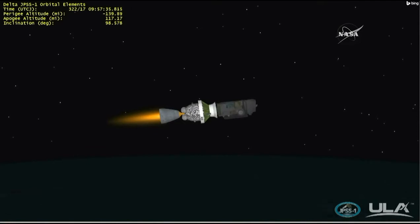About 30 seconds remaining until second stage engine cutoff. And standing by for SECO 1 in approximately 8 seconds. And we have engine cutoff. Vehicle body rate response is damping out nicely from the cutoff event.